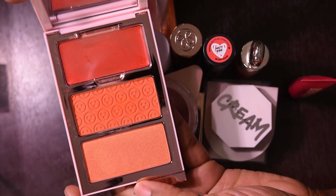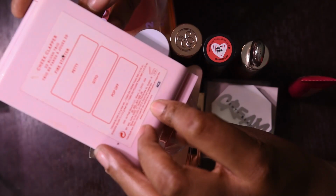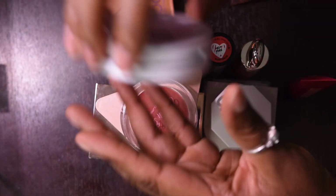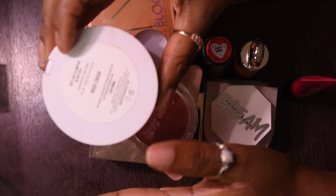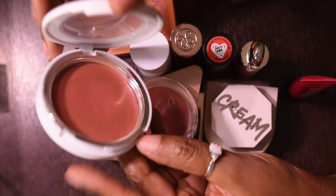Another definite keep is this One Size in the shade Firestarter. Absolutely love this one. Really good formula here from By Mario. I think this is a lot more pigmented than people expected. This is in the shade Rose Crush. I really do like this formula. Really great.